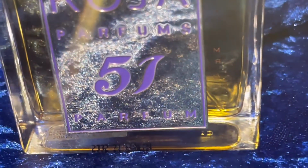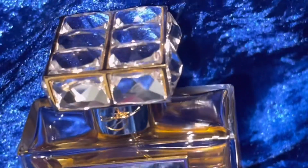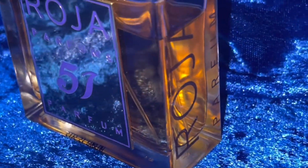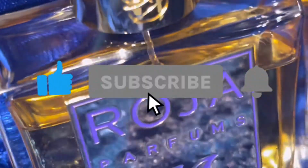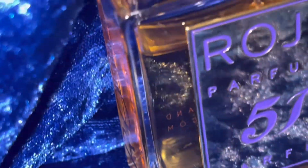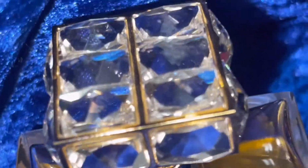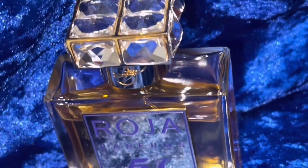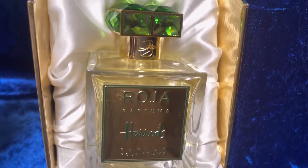Roja 51 Parfum has top notes of bergamot. The middle notes of tuberose, lily, ylang ylang, and raspberry make this a beautiful, sparkly, fruity, fun fragrance. The cashmere wood and aniseed and then the violet leaves add a little difference to the normal Roja composition of fragrances, but I actually really enjoy this one. Now, I would not say that it projects quite a bit. It is just really sophisticated. Again, it does leave a trail, but it is not crazy beast mode. So this is Roja 51 Parfum.